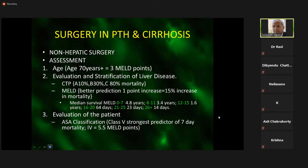And a 1 point increase equals a 15% increase in mortality. So it's even more than a log. A log rate causes a huge jump. But for a MELD, if you had a 1 point increase, there's a 15% increase in mortality, guys.